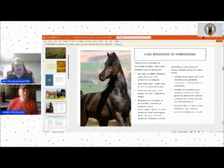Correct. We're not saying never outcross. We're saying, let's say you have two line bred lines, right? Now what does line breeding mean? You bring in a common line to that particular animal. If the male and female are both prepotent in their own way, because that's a big thing, on a different relative, right?